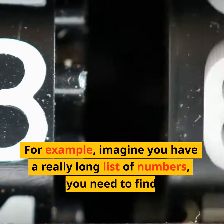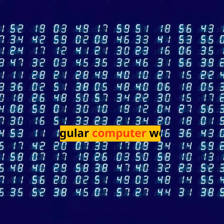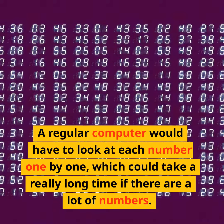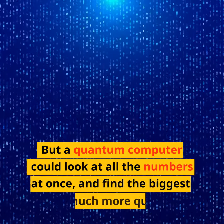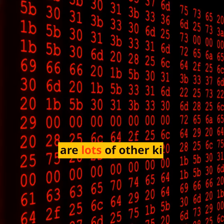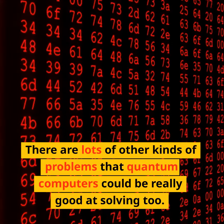For example, imagine you have a really long list of numbers, and you need to find the biggest one. A regular computer would have to look at each number one by one, which could take a really long time if there are a lot of numbers. But a quantum computer could look at all the numbers at once, and find the biggest one much more quickly. There are lots of other kinds of problems that quantum computers could be really good at solving too.